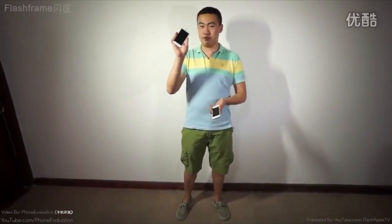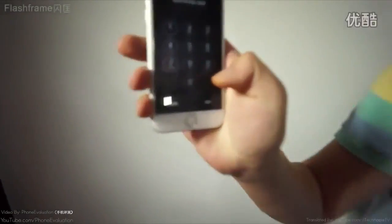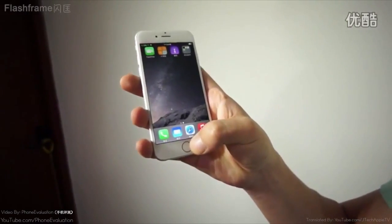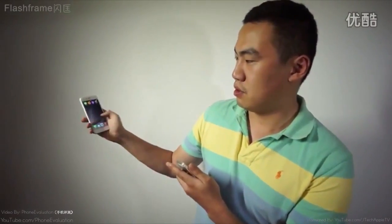Hello everyone, right now I'm holding two phones. One is the iPhone 5S and the other is the iPhone 6. You guys might think that the phone I'm holding is a third generation Android phone. Let's take a look at it. But does a third generation Android phone have Touch ID? Does it have fingerprint unlocking? Not a chance. I'll show you guys once again. I personally think that the processing speed of the iPhone 6 is considerably faster than the iPhone 5S.